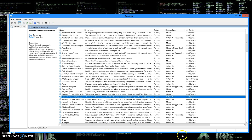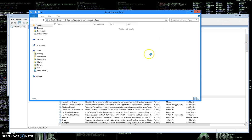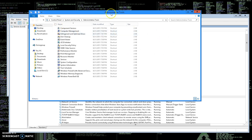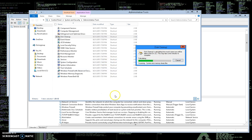So actually, there's one more thing. Go to search. If you want to do this, you don't have to. With that last step I just showed you, go to search, type in administrative tools, and then go to disk cleanup. And if you don't already know about this, run this, I'd say at least twice a week, and it'll go through here. It'll clean up all the files on your computer, and delete stuff that you don't use. So again, run this at least twice a week, 3 times a week. Your computer will run a lot better.